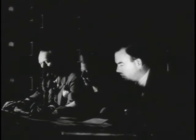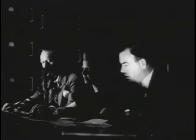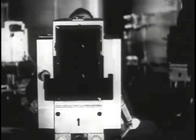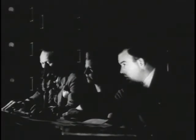All right, switch to one. Now roll into a close-up of the string section. Pan across the orchestra from the brass to the strings. Now back to your original position and pan over to include the conductor.